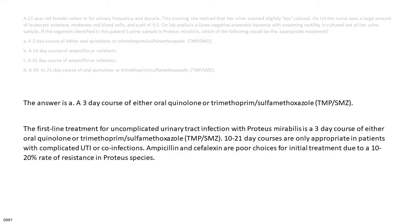The answer is A. A 3-day course of either oral quinolone or trimethoprim-sulfamethoxazole. The first-line treatment for uncomplicated urinary tract infection with Proteus mirabilis is a 3-day course of either oral quinolone or trimethoprim-sulfamethoxazole. 10 to 21-day courses are only appropriate in patients with complicated UTI or co-infections. Ampicillin and cephalexin are poor choices for initial treatment due to a 10 to 20% rate of resistance in Proteus species.